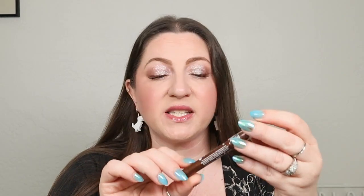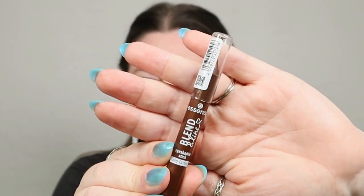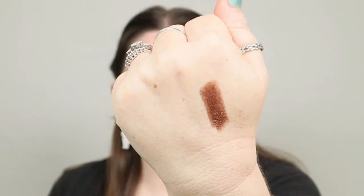This is another new release. This one was from Essence. It's the Blend and Line eyeshadow stick. This is supposed to be long lasting and it's in the shade Full of Beans. It has a little bit of a shimmer to it. It's nice as a liner, but it is not very good at blending in.